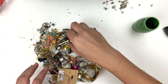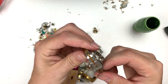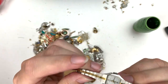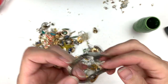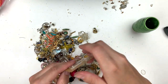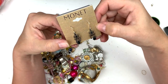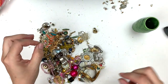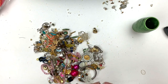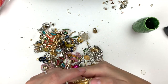Dang. Another watch. This is a Caravelle quartz movement watch. It's very pretty. Sorry, excuse me. Hey, Monet on the card. Nice. Little black drop earrings. I want to know what this is. Oh my gosh, it's a pocket watch. Yay. That's awesome. It looks like you can get that engraved.